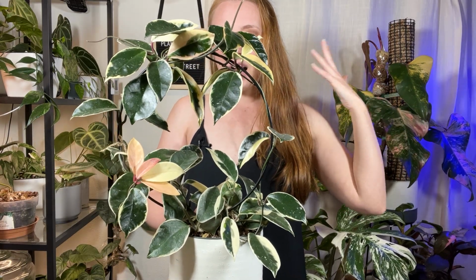And then the other thing about this plant is I've had it for almost 4 years, I want to say. Maybe only 3, but I've had it a really long time. I got it right after I moved into this apartment, and it was the first time in a really long time that I'd had a place to live that had windows that were going to have light.